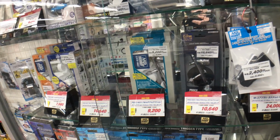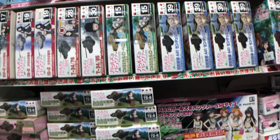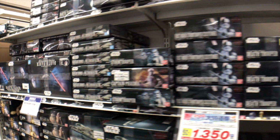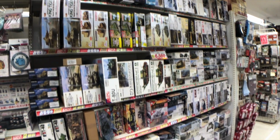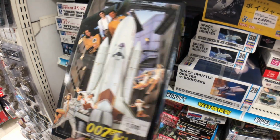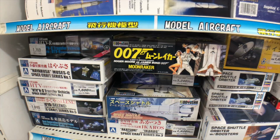Now the second floor also housed a whole bunch of cool kits, anything from scale models, Großen Panzer, a lot of airplane kits, Star Wars kits, and some Kotobukiya as well. All in all, I'd say this is a pretty cool place to check out if you're looking for scale model kits and car kits as well. Whoa, check that out. I didn't know they made 007 kits like that.